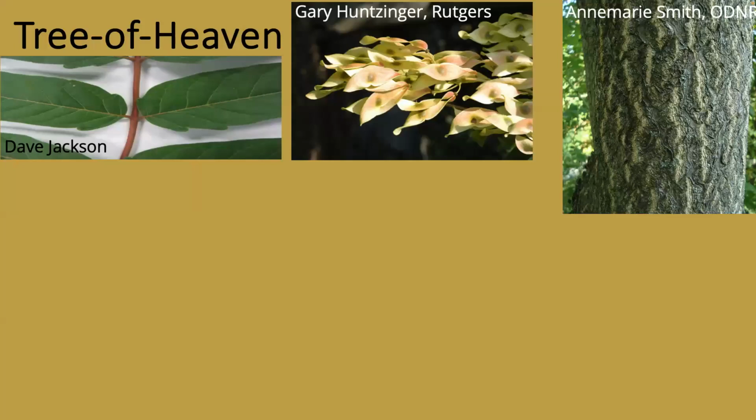Once the tree is mature, its seeds are quite distinctive. And this is a species that has separate male and female individuals, so you only find the seeds on the female tree. And its bark is smooth when it's young, but as it gets older, you can see what it looks like there on the right. Some people believe it's sort of like the outside of a cantaloupe.